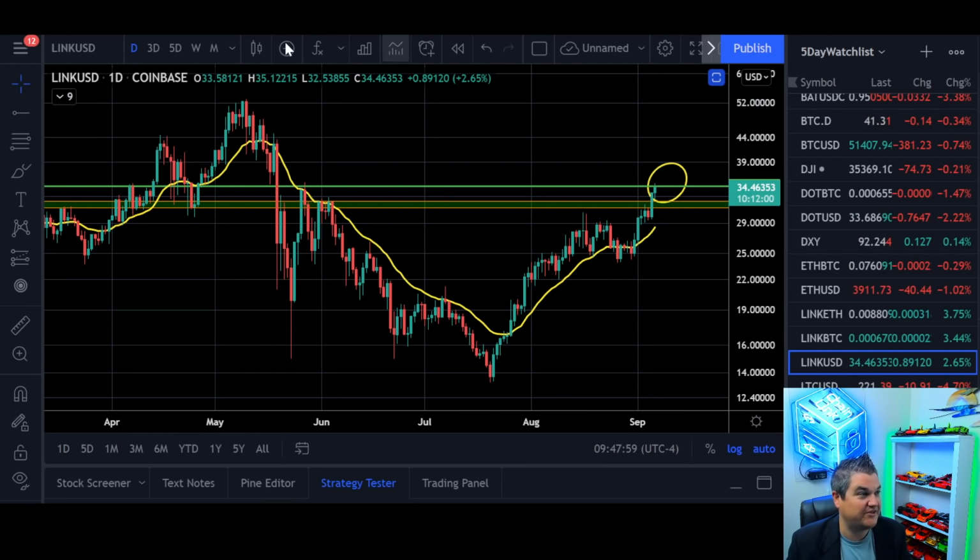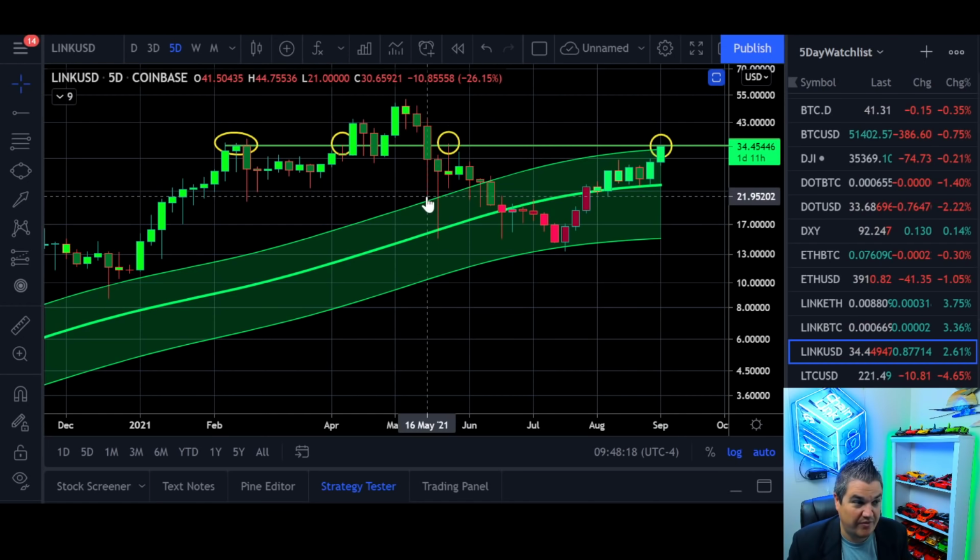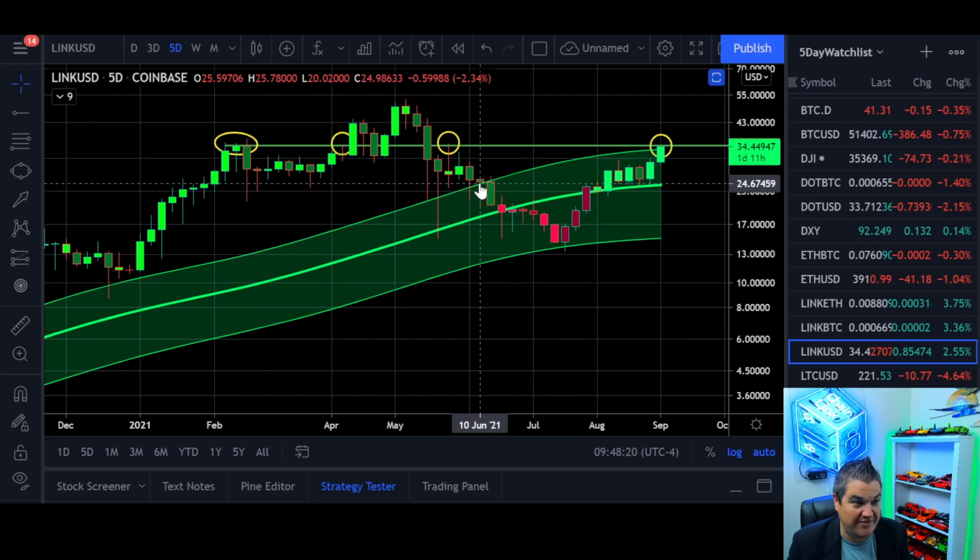We have another chart for you. Let's see what else we got to look at. Well, the 5-day Gaussian channel. This is on a 5-day. Look at the resistance. Resistance back in February. Resistance in April. Resistance in May. We're right at the top of this Gaussian channel, which we held as support for 5, 10, 15, 20, 25, 30 days, about a month.